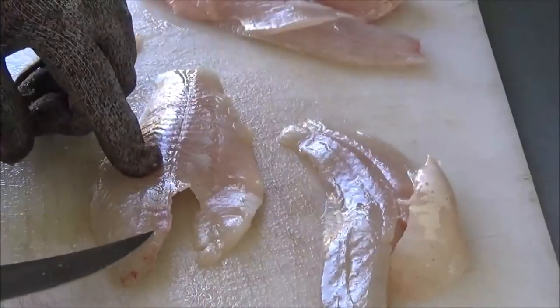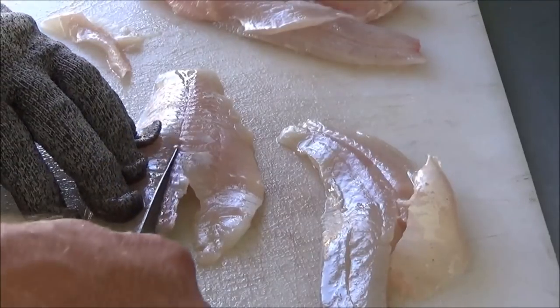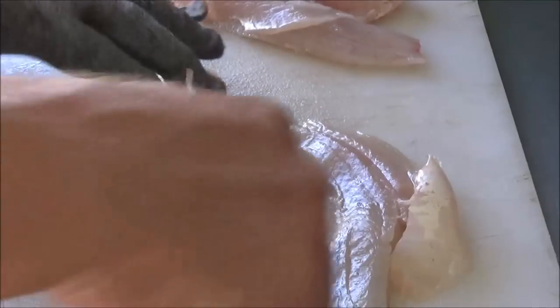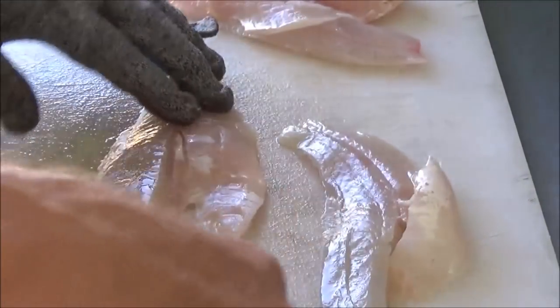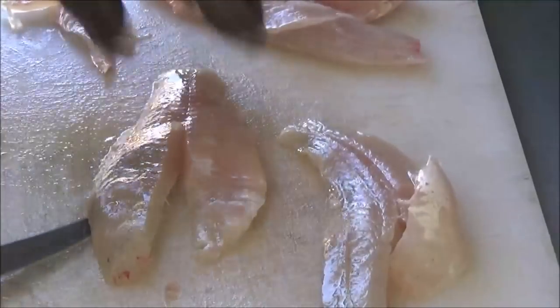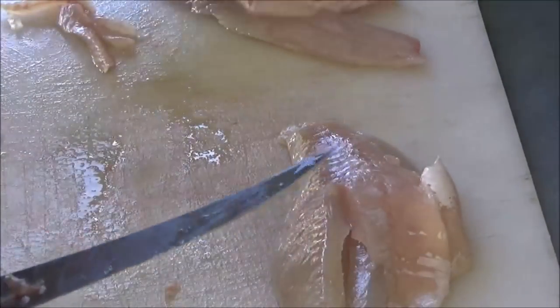You can do it from either side, but it's easier to see where they're at from the skin side. It can be right along that lateral line, and that's much more pronounced on a saltwater fish because it's usually red. You can make that little V, take that little tiny teaspoon of meat out, and you won't have any bones in your fillets, guaranteed.